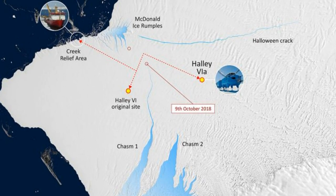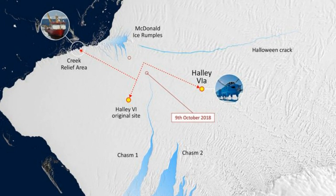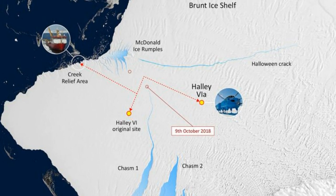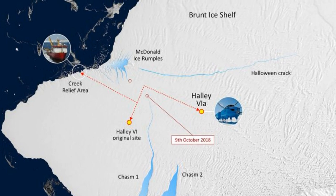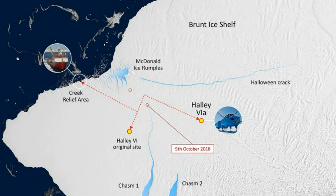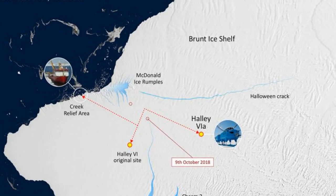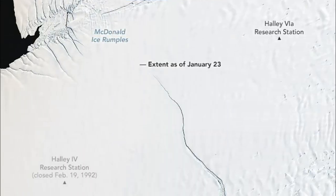In 1956, the British set up the Halley Research Station on the Brunt ice shelf. It was set up there to study Earth's atmosphere, and in 1985 scientists at Halley discovered the Ozone Hole. Over the years since it was established, it has been moved several times due to the threat posed by chasms and cracks in the ice. Most recently, it was relocated in 2017, due to the growth of two chasms in the ice shelf it sits on, the Brunt ice shelf.